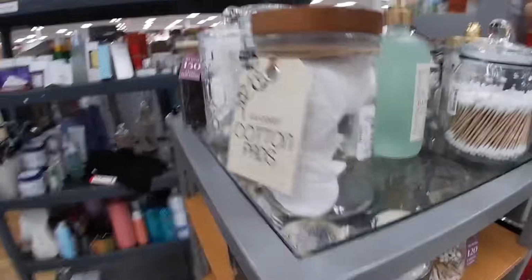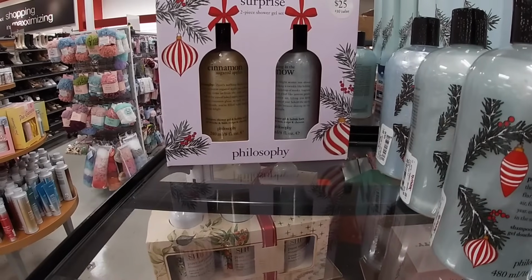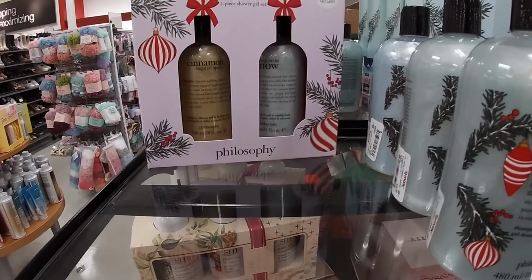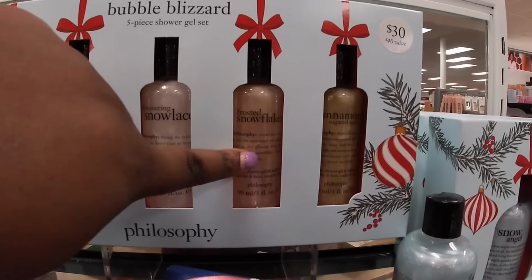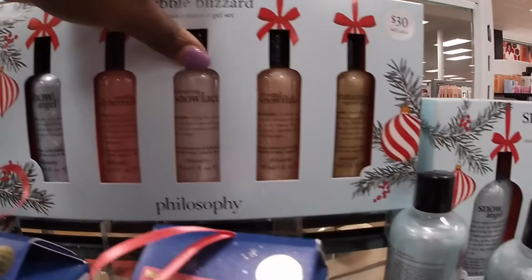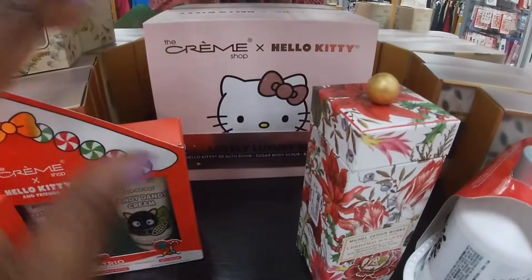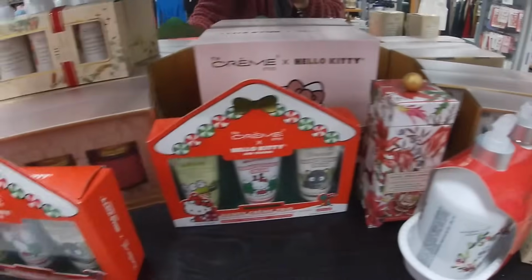I just have a bunch of their knickknacks, Hello Kitty and stuff over here. The Philosophy Snow Angel and cinnamon sugared apples and Snow Angel. Trying to find a price. Okay, $20. Then they have Snow Angel, sparkling holly berries, shimmering snow lace, frosted snowflakes, cinnamon sugared apples. And this is $23. And then here's the Hello Kitty stuff again. This one is, I think, $19 because we just looked at that in Marshalls.